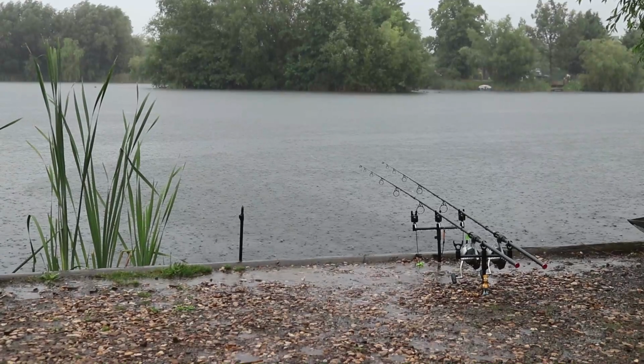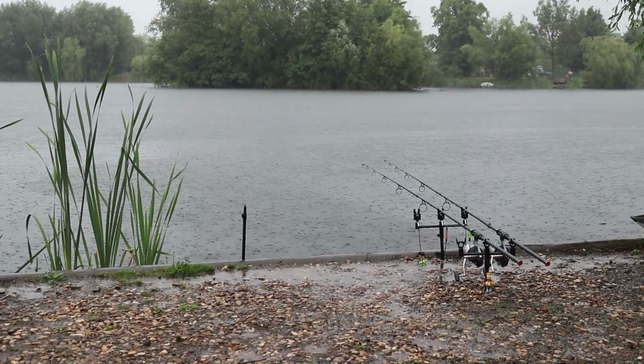And on top of it all, it's absolutely lashing down, so it's a quick wind down in the bivvy, and I'm just going to dash out and put the rods away and everything. Had a good tidy round inside. As you can see, it's pouring down. It's a wet one, but can't complain after all that sunshine we've had, can we? It's been a cracking summer so far for sun.